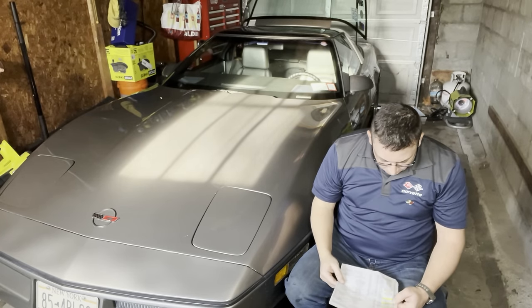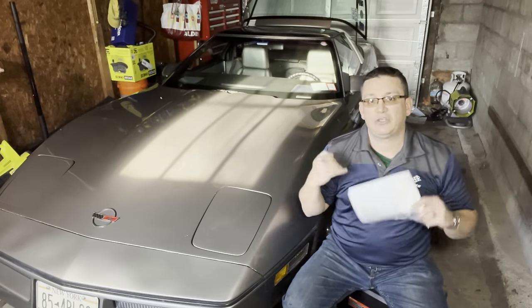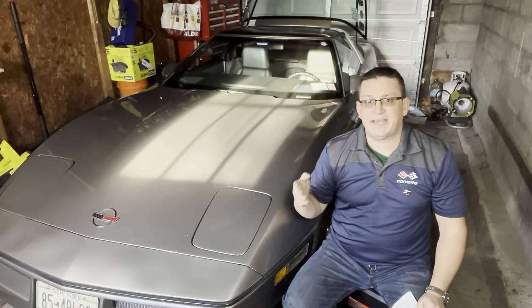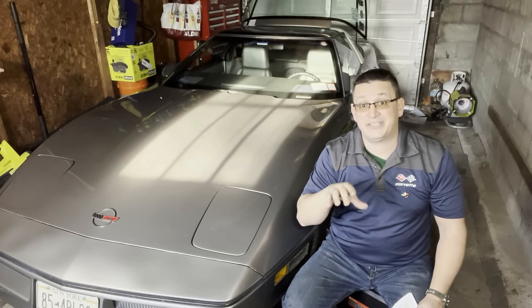I want to take a little break from the maintenance stuff that I did to the car, and let's take a look inside the interior. Let's take a look at some of the things getting into the car that a C4 owner or operator should definitely be aware of.